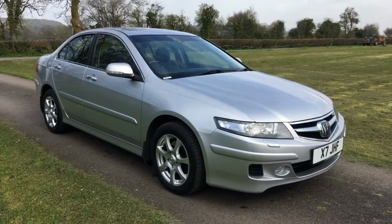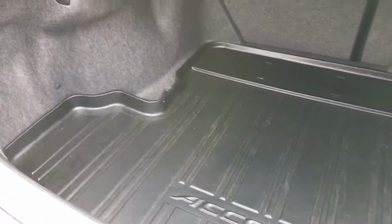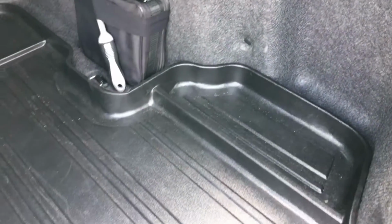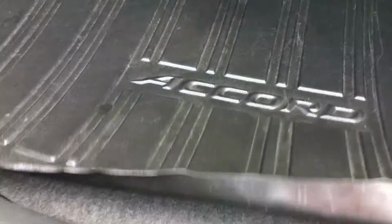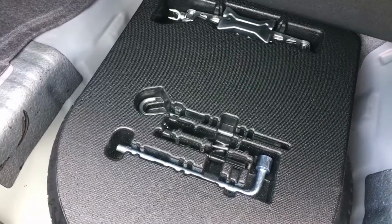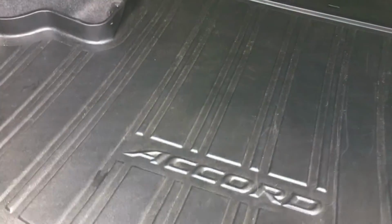Coming into the boot area, and bear in mind I've not even cleaned in here, so it just gives you some idea of just how clean it is. Even the original pack there, which the owner had with the car, really lovely sign. We've got this boot liner in here, which obviously means that the carpeted area underneath is literally as new. So I can get my hand out of the way and pop that up. You can see all the tools, everything's completely unused in there, and it just looks pretty much like new, in all honesty.